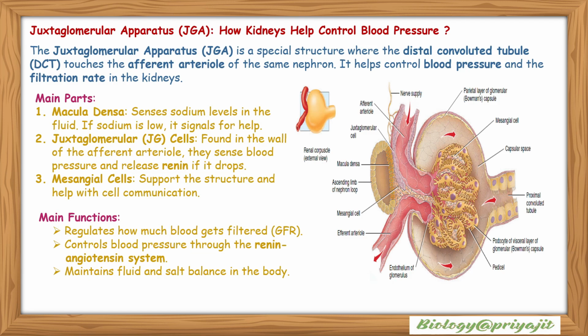The juxtaglomerular apparatus, or JGA, consists of three main parts. The macula densa senses sodium levels in the fluid. If sodium is low, it signals for help. Juxtaglomerular or JG cells are found in the wall of the afferent arteriole; they sense blood pressure and release renin if it drops. Mesangial cells support the structure and help with cell communication.